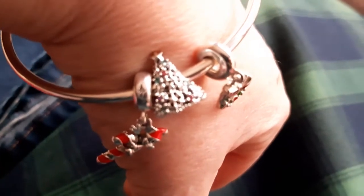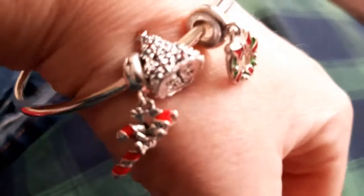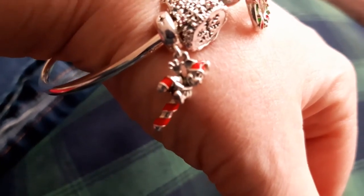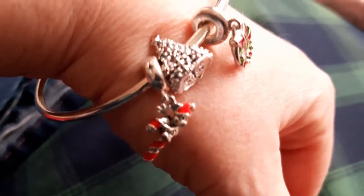So I thought, well, let's start a new tradition for me. The tree is this year's edition, and it's got a little snowflake underneath. And then this one is Mickey Mouse on a candy cane, which I actually got from Disneyland Paris when we went last Christmas. I wish I could go back there again. So it's obviously going to take a while to fill the bracelet, but I'm looking forward to doing that.